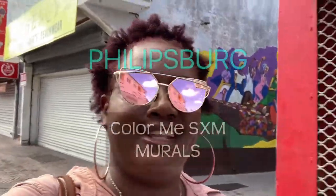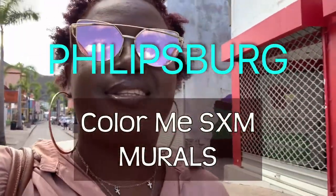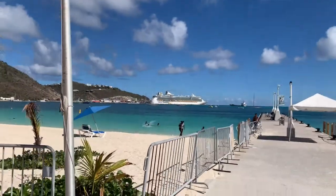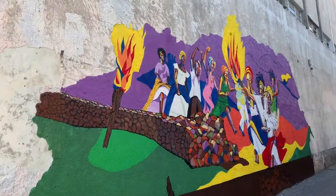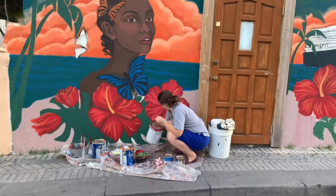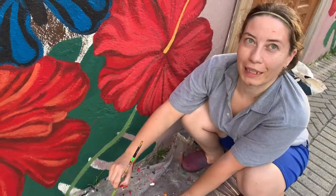They're like little hidden treasures. You're walking like, oh my God, look, there's one. There's a cruise ship in port today. This is a project with Beautification Foundation. We have the artists in action, making a few murals to beautify Philipsburg. Well, it makes me happy to do it.